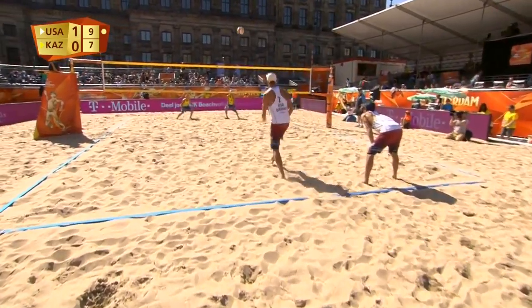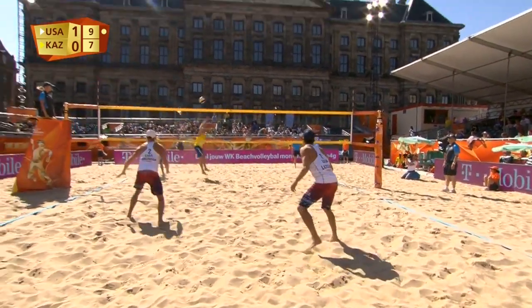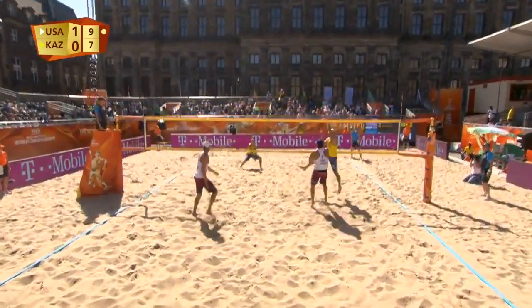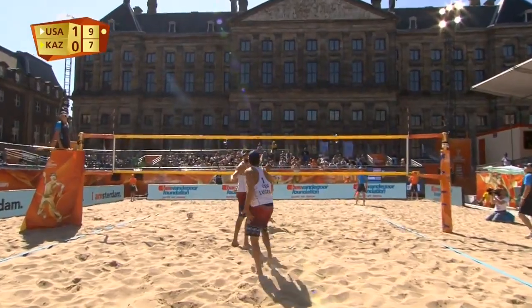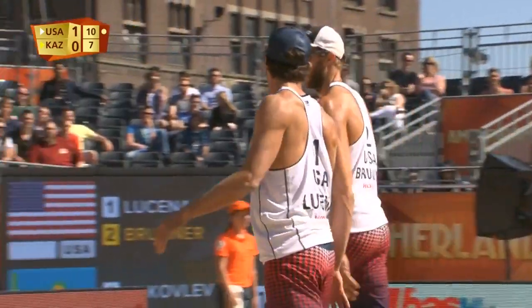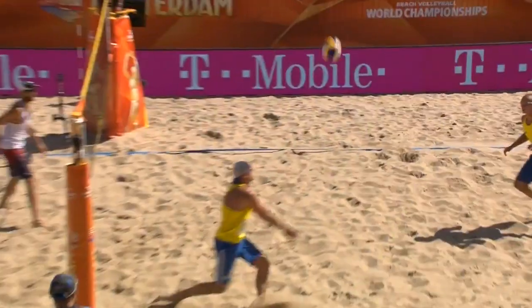Brunner. High float. Kuleshov is the target there, out of system, hitting off the net. Free ball for the USA, but they can only find the Kazakhstan defense. And we're still going in this point. Scrappy from Brunner. Doesn't always have to be pretty, though. 10-7, 3 up.